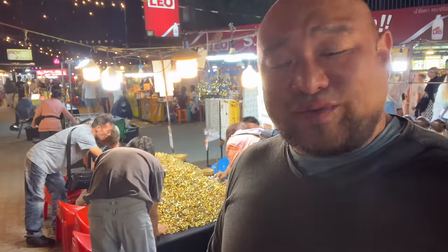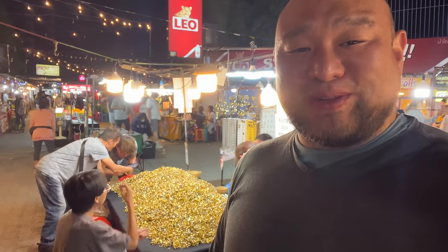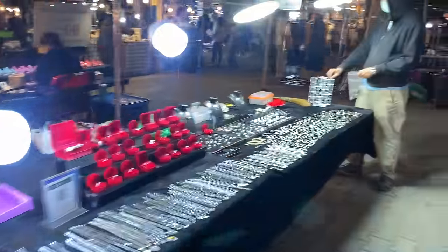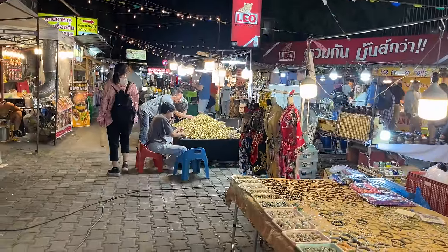Guys are sifting through this like it's a treasure hunt. I have no idea what they're looking for, but they're looking for something. We have all these different rares. It really reminds me of back in the day, some Aladdin day, you know?